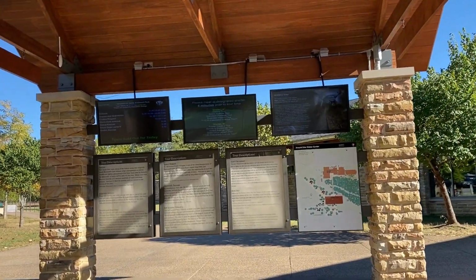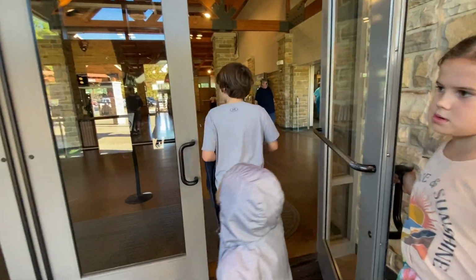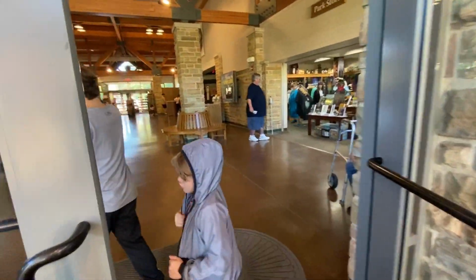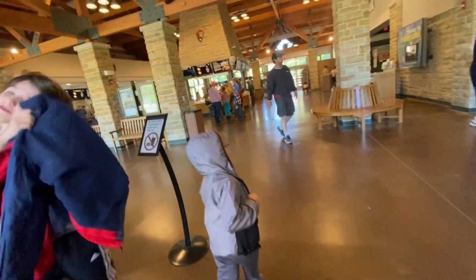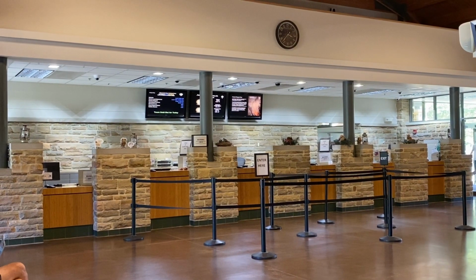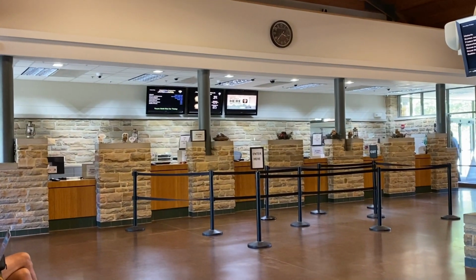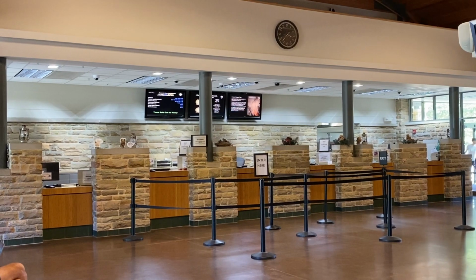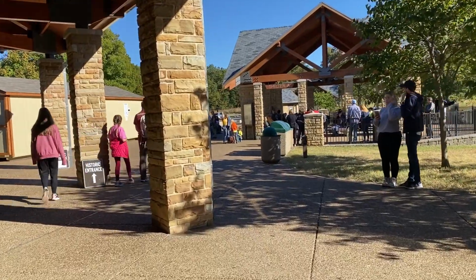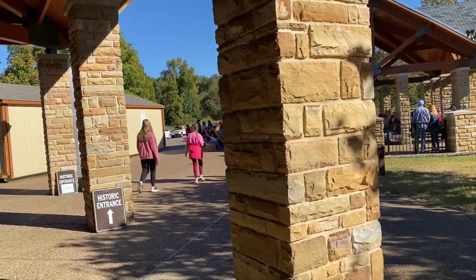You want to try to purchase these online before you come, because they often sell out the day of. Once you enter the visitor center, on your left-hand side, there will be desks where you can go whether you have tickets or you need them. If you already have tickets, they'll show you how to download your tickets to show once you go outside. And this is also where you can purchase tickets if they have any available. Next, they will send you outside to the pavilions where you will meet your ranger for your tour.